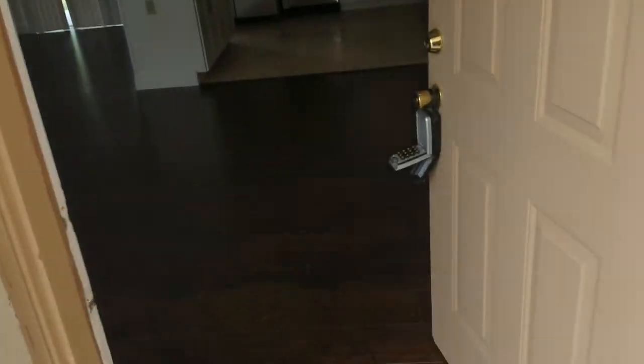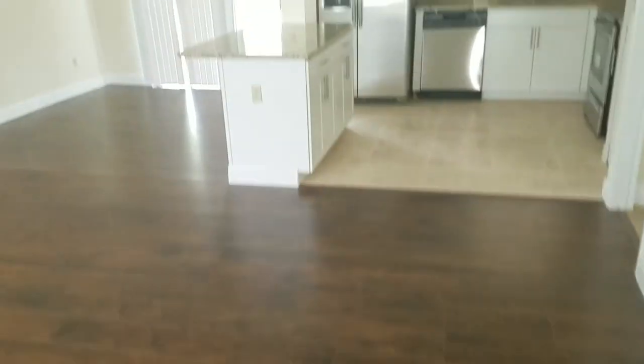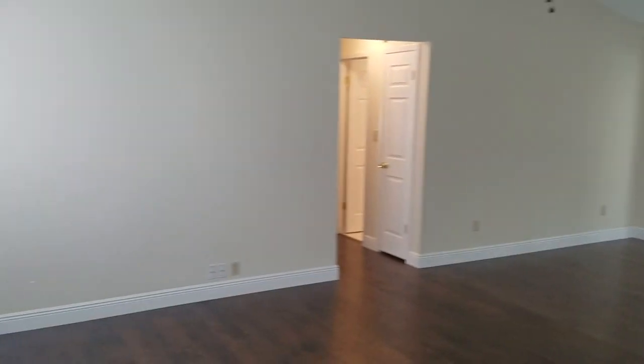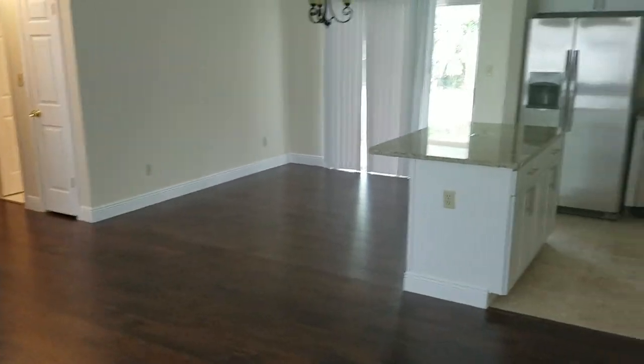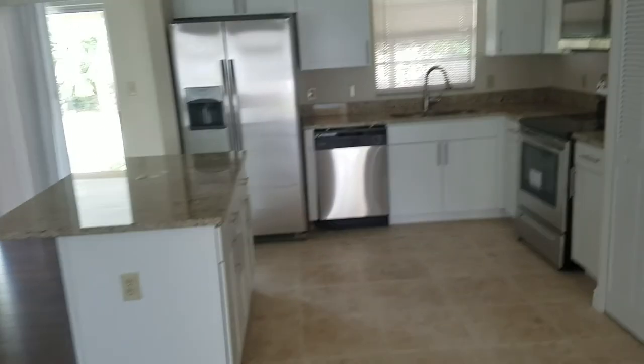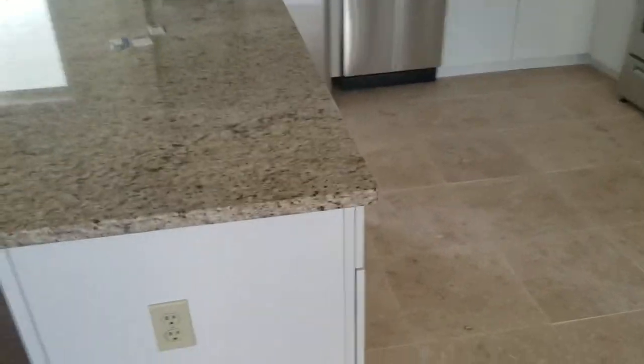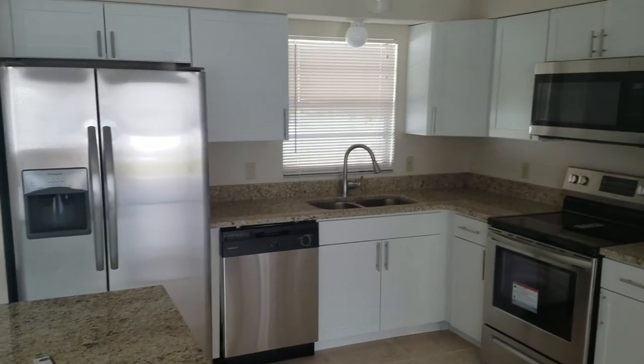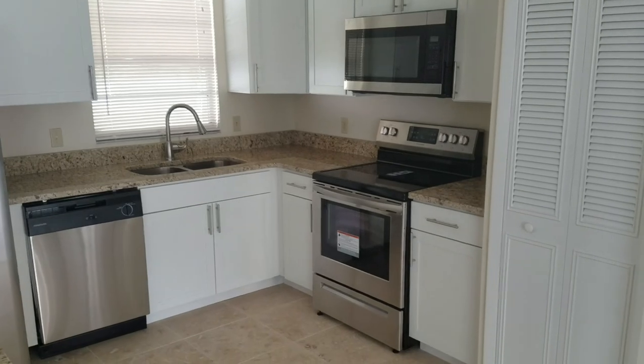Tile and laminate and carpet throughout the whole house. To walk in, nice centralized open floor plan. We have the living room and the dining room. And looks like we have a new kitchen. Little white cabinets, granite countertop, stainless steel appliances, all the new rage.